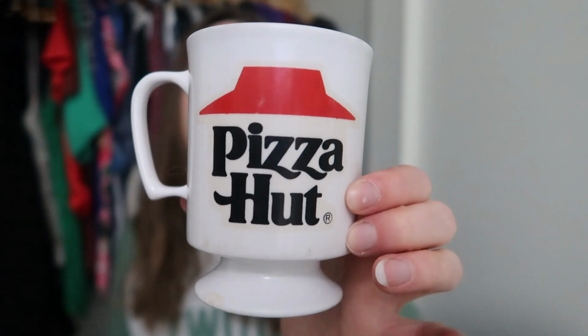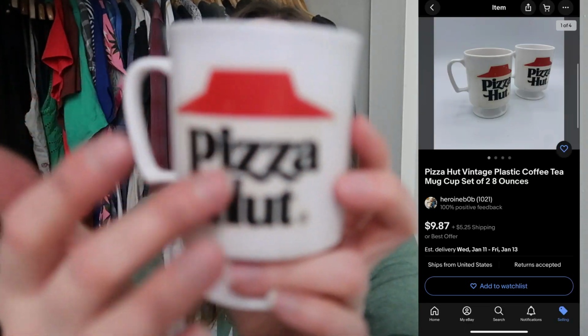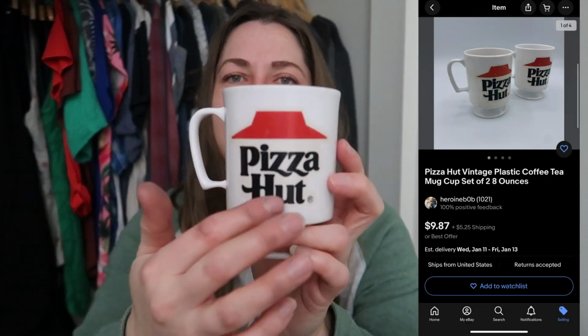I also picked up 2 of these Pizza Hut mugs in a garage sale a long time ago. I paid like $1 for 2 of them. I'm showing you just one because again, it's easier. These are plastic. They are footed, which is a popular style of mug from the 70s and 80s. They are a little bit discolored in the graphic here, a little yellowed. But the actual cup itself is not yellowed. So I picked up both of these because again, it was $1 and I love mugs. So I have these as well.